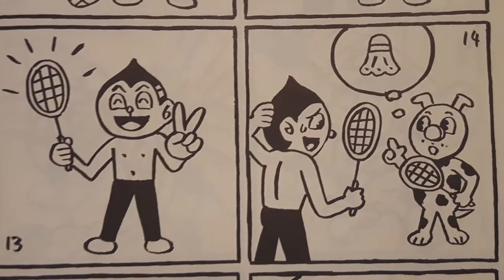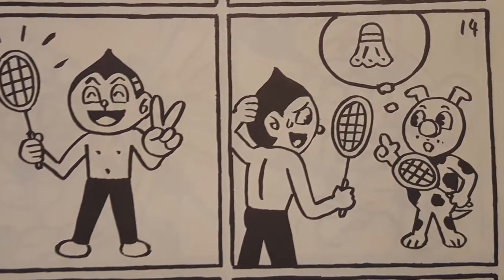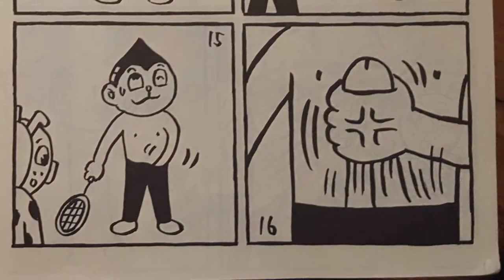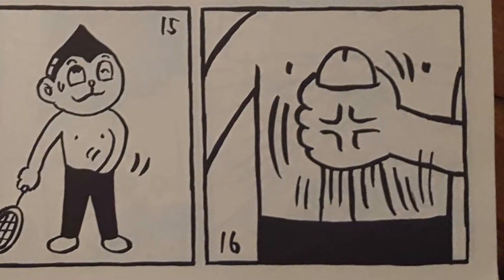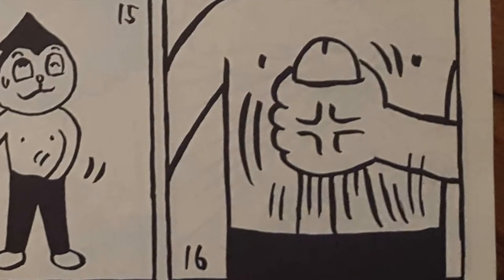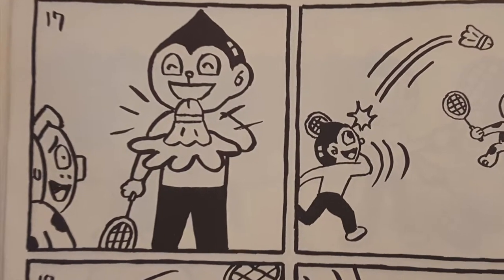And panel 14, they're like, we don't have a birdie or a shuttlecock. And I don't know if this is a dirty joke or a pun on the word shuttlecock, but I'll let you decipher panel 16, which is probably the most pornographic panel we've seen in Comics 2000 so far. But anyway, so that's happening on page 4. Oh, he's got a birdie.